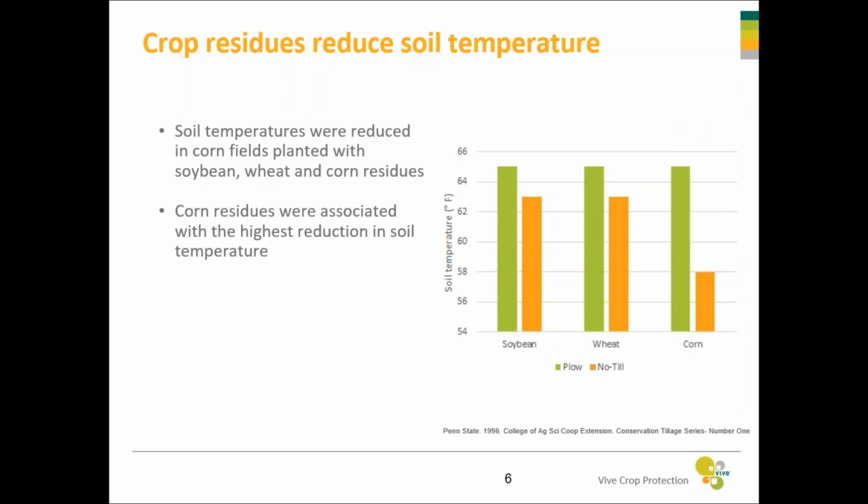Looking at this slide, this study was done in Wisconsin, and it highlights the effects that residues can have on soil temperatures. The plowed sites, which are shown here in green, had higher soil temperatures than the no-till sites, which are shown in orange. The no-till corn plots with soybean, wheat, and corn residues were all lower in temperature than their tilled counterparts. The corn residues provided the largest drop in temperature, as you can see here.